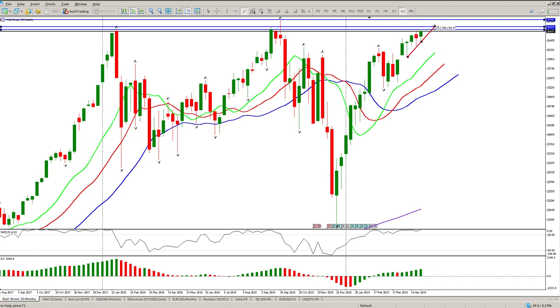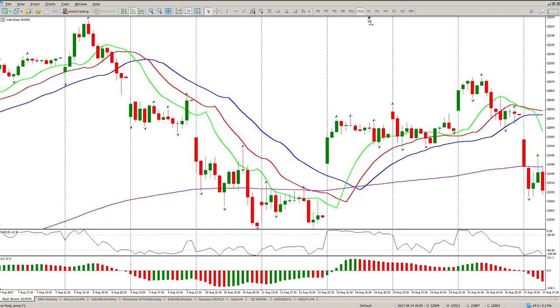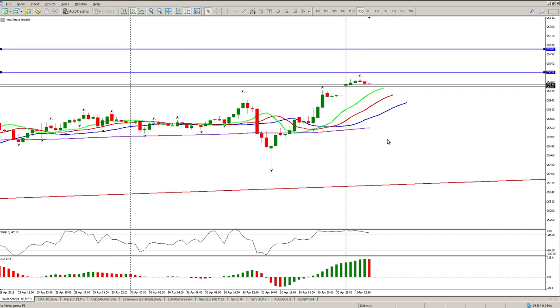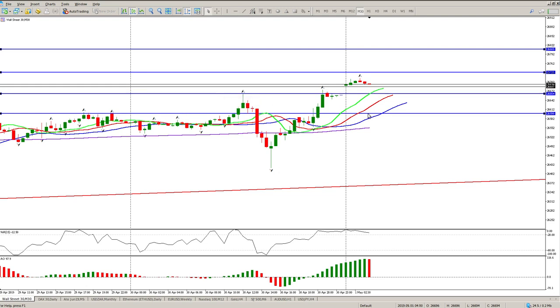What would be nice is to see a pullback back to this trend line. Okay, so if I come to the half hour, you'll see what I mean. The trend line is quite far down, so probably not going to get that. But what we definitely can do is get the levels that I've given you already. So we can get this one, and we can get that one.